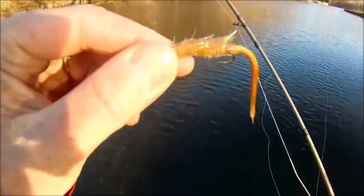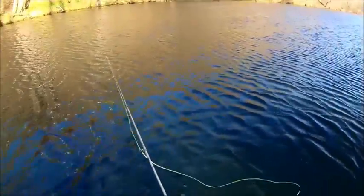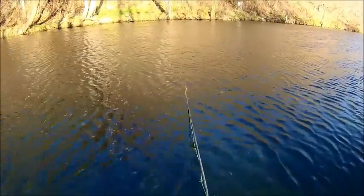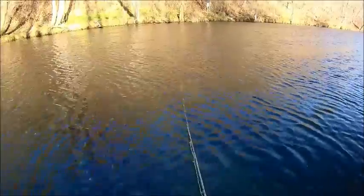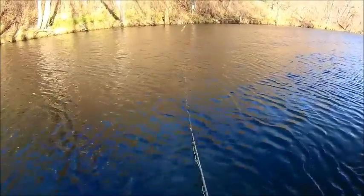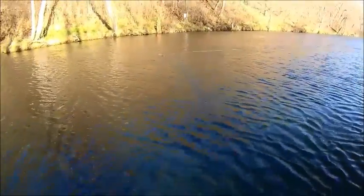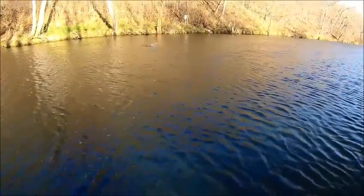Alright, so as you can see here, I've got one of my trout candies, and this is a little bigger fly than I usually tie, and it's got a little weight to it. I'm also using a 6-weight rod here with a Rio sink tip line. The last 10 foot sinks about 1.5 inches, so it gets the fly down, but not terribly quick.